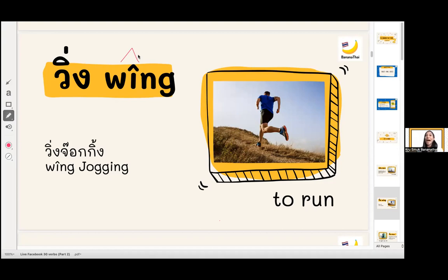If you want to say I run, as a female speaker I would say ฉันวิ่ง. There is also the verb วิ่งจ๊อกกิ้ง, which means to jog. It's like running, but not so fast, just like you jog. In Thai it's called วิ่งจ๊อกกิ้ง.